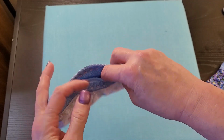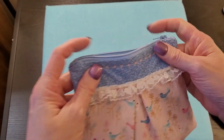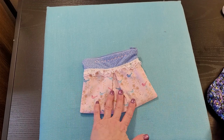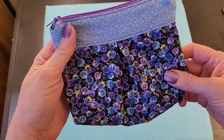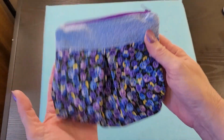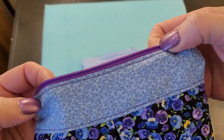So they don't open up wide like my favorite bag does, but they're adorable nonetheless. They really are cute. I used some decorative stitching there at the top. I don't use a lot of fancy stitches, so I like to use them when I have the opportunity. And then this one was done in purple with the blue. It has the pleat. I didn't use decorative stitches on this one though. I thought it was beautiful all on its own. I just loved it the way it was. I did top stitch it with some purple thread.